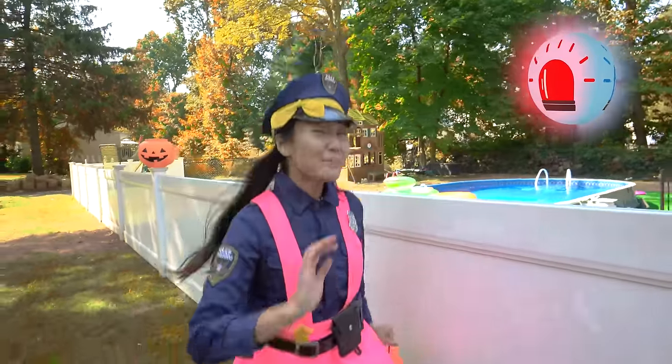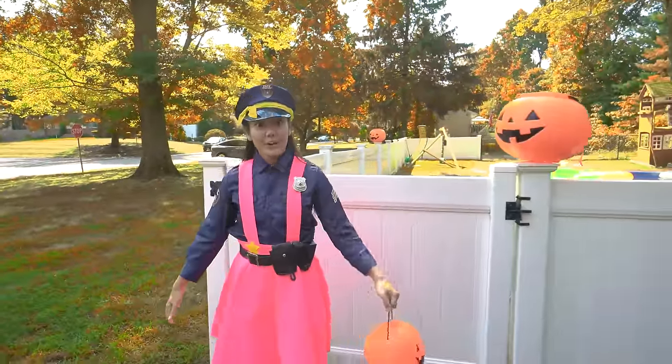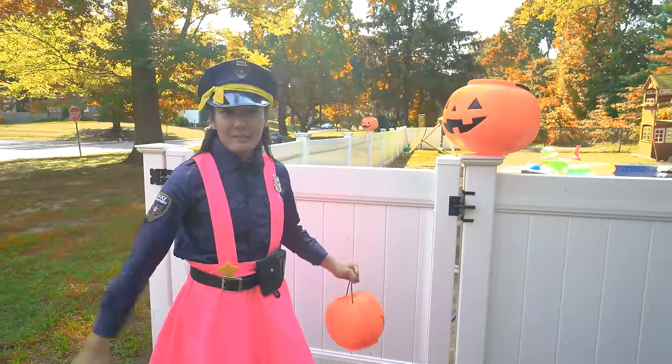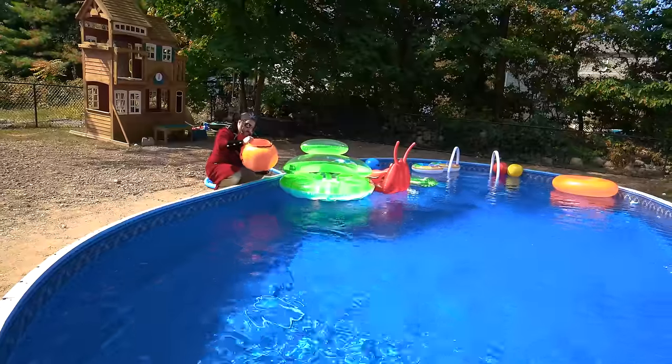This costume is super cool. I've got my sheriff hat and my sheriff badge, and I'm ready to fight some crime. Police officers are a lot like real superheroes, aren't they? The pirate will definitely like this costume and give me candy, right? Let's find out. Trick or treat!